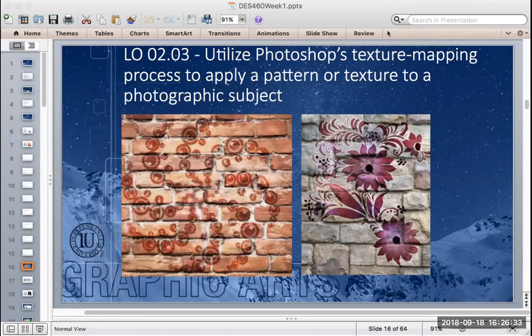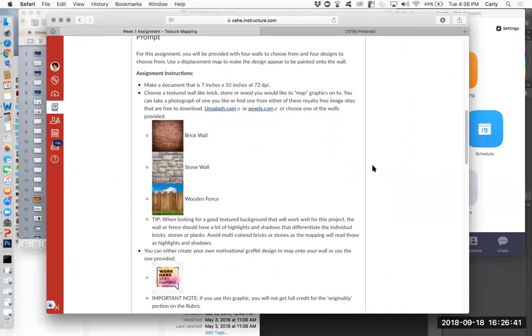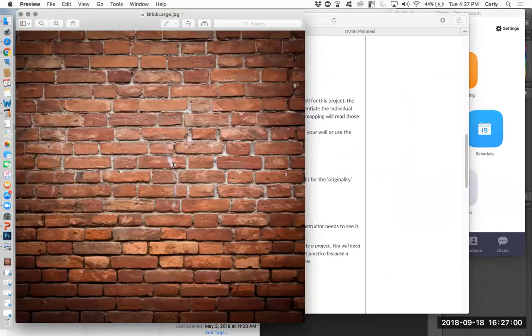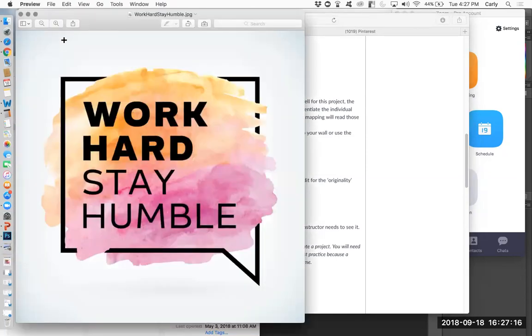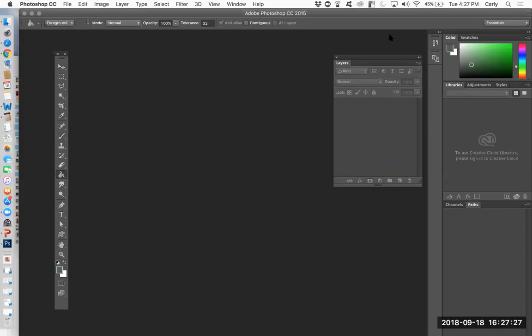Okay, so let me go ahead and share my whole screen. And we'll scroll down, and let's use this brick wall. The best way to download this is just to click on the brick wall. And it went to my downloads folder. And then you are welcome to create your own design. You'll get more points for creativity if you create your own design. Or you can use the design that's provided. And download those. Now we're going to venture over into Photoshop.